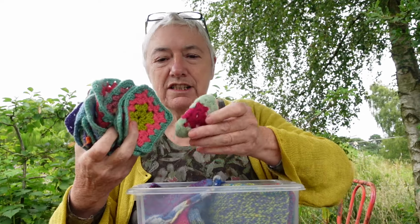Okay, but having found these, I feel like it's really warm and nice. Well, it's warm because it's all acrylic. It's man-made, so it's not breathing with you like cotton or wool would. It's going to hold the heat. It doesn't look very natural, does it?